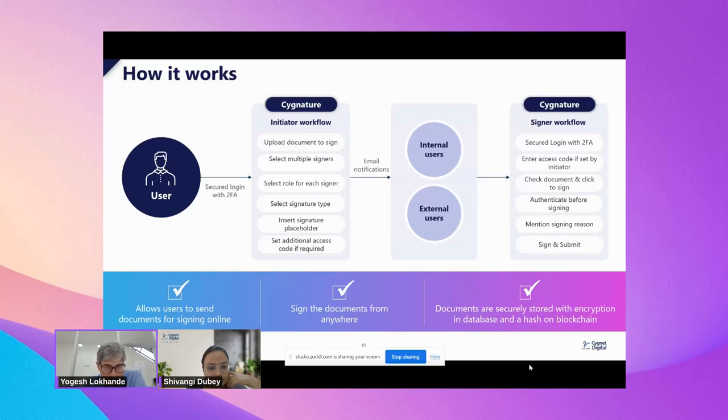How it works, this slide just gives you a very high-level view, and after this I will also show you a quick video walkthrough of how the solution works. Essentially, as a user, to initiate a workflow, I need to upload a document. I can select one or many signers, select the role for each signer, like reviewer or approver, and select the signature type. There are two types, electronic and digital, which I'll talk about in a while. Then insert the placeholder, which means where to sign, and an additional access code if required. The system will automatically send out email notifications to all the relevant signers, internal or external.